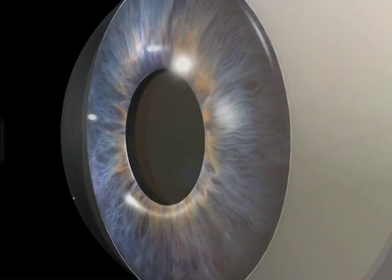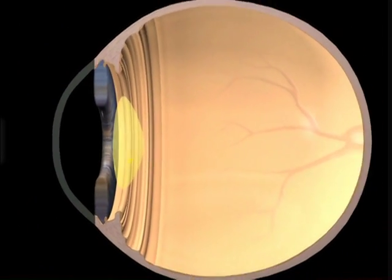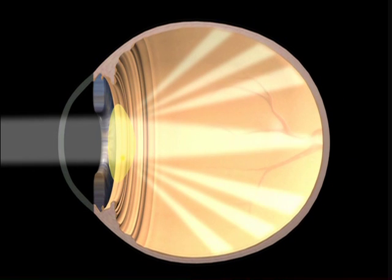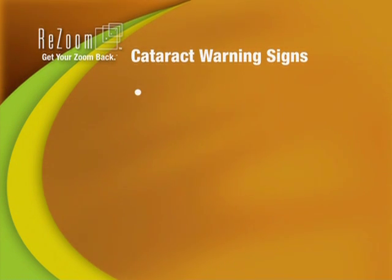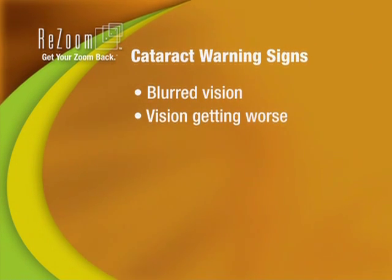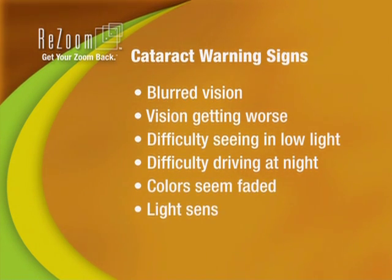Cataracts also involve a change to the natural crystalline lens of the eye. As we age, the natural lens of the eye can get clouded. Light rays become scattered and no longer pass clearly through to the retina. At first, this cloudiness may affect only a small part of the lens, but over time, the cataract usually becomes darker and harder, and vision decreases significantly. As cataracts develop, all objects, whether near or far, become blurred, and vision usually worsens. One of the first signs of a cataract is the loss of the ability to see in low-light situations or at night. Other indicators include hazy or blurred vision, faded colors, and sensitivity to light.